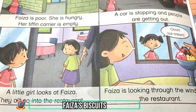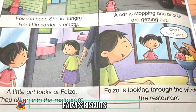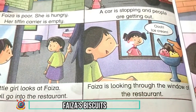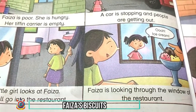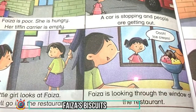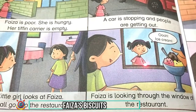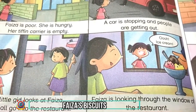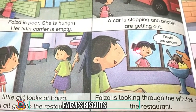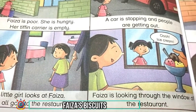So you can see that here is ice cream. Faiza is looking through the window of the restaurant. Now she is looking through the window of the restaurant. Through means in the window of restaurant. She is looking in the window of the restaurant.